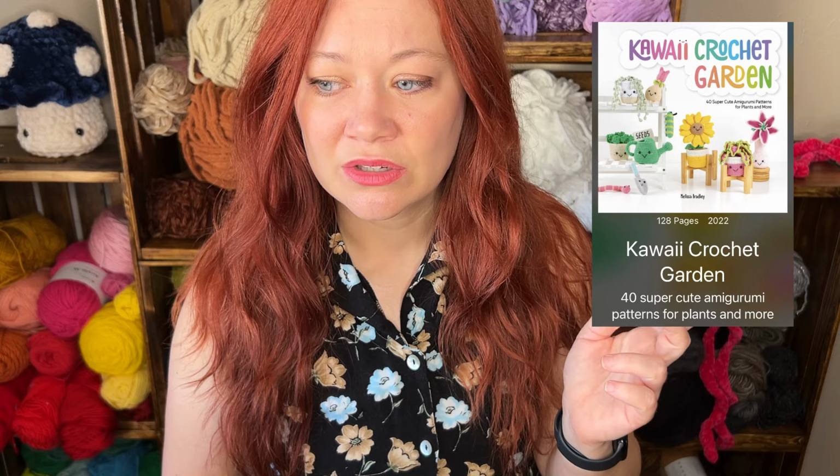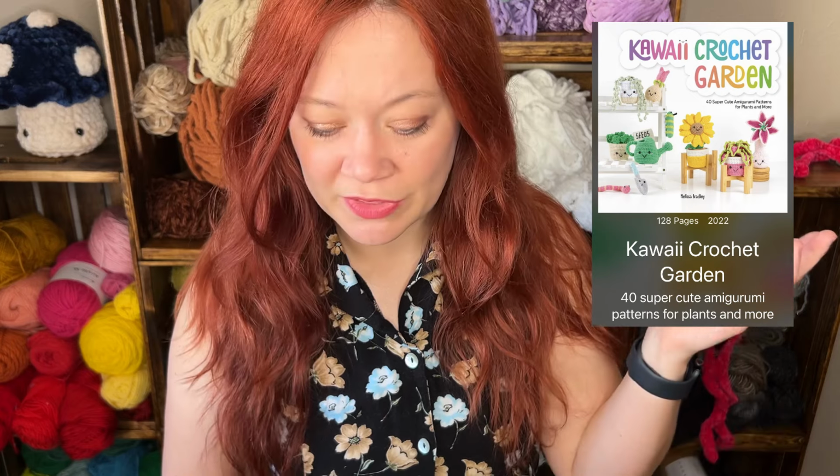I have used this same author's book for, I believe it's called Kawaii Garden or something like that. I'll also put that on the screen. But those patterns are really cute as well. But I decided for this one to just use this book. And I was thinking that it would be a lot of really fun, simple patterns.